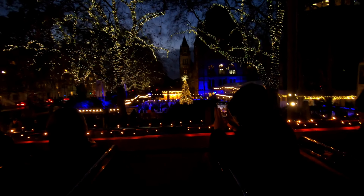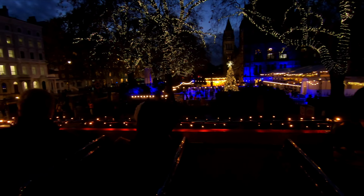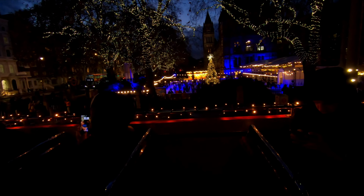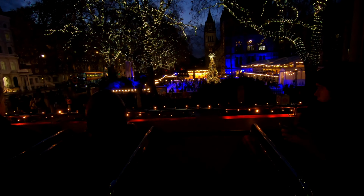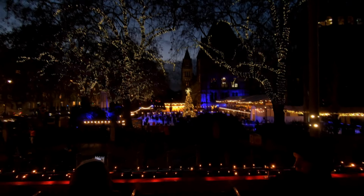Well, there on the left-hand side is the Victoria and Albert Museum. Named in honour of Queen Victoria and Prince Albert, who is the man credited with popularising the Christmas tree in this country. In 1842, he put a Christmas tree up in Buckingham Palace to remind him of home. He was from Germany originally. Maybe he's feeling a bit nostalgic, a bit homesick. But anyway, this was reported in the Illustrated London News.